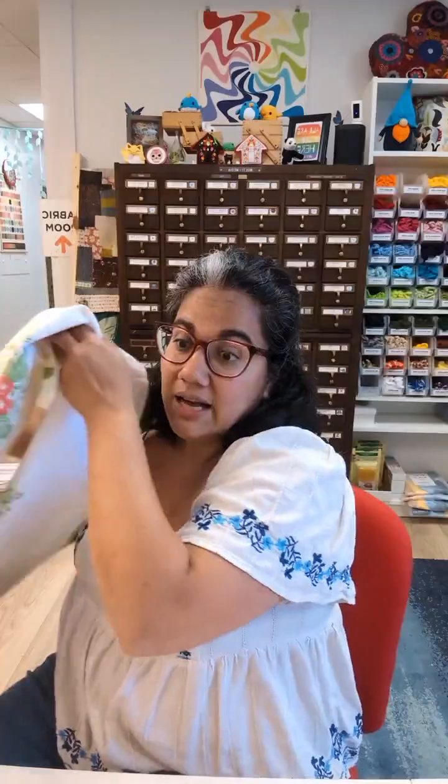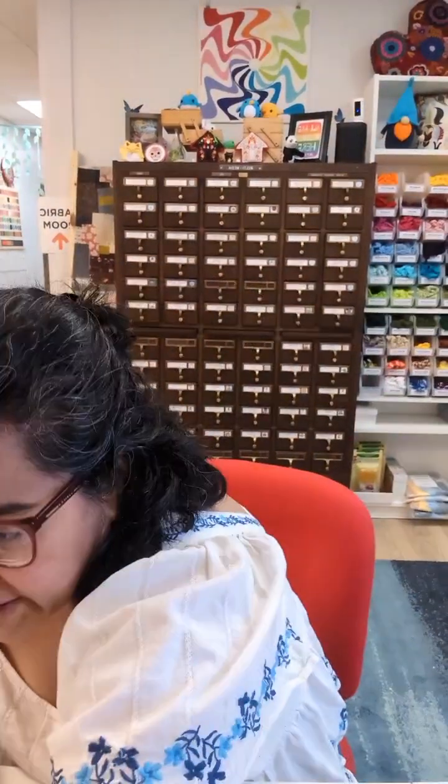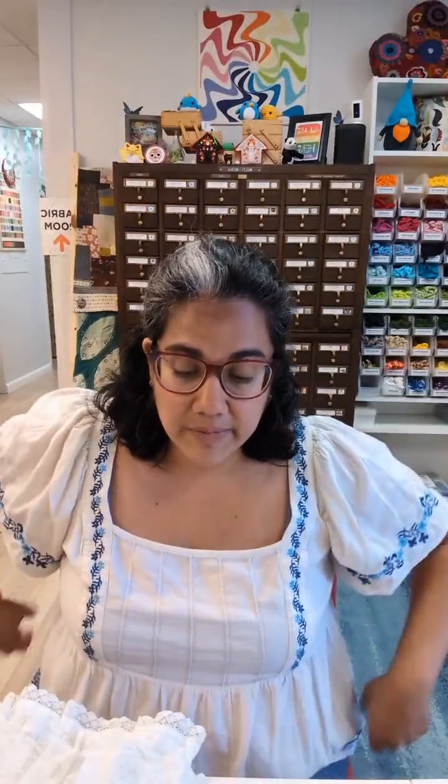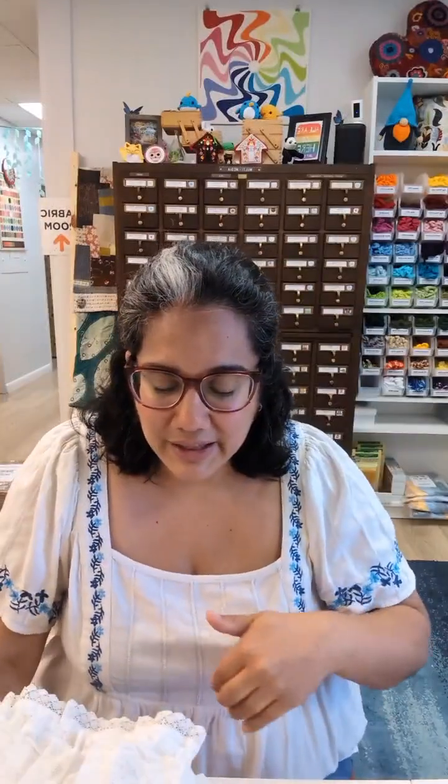So these kind of undergarments were all over the market in different stalls. Different stalls had different kinds of things. But they seem to be pretty popular today, being used as summer skirts, summer dresses, that kind of thing. They can be a little bit transparent, so you definitely need like a slip or something underneath.